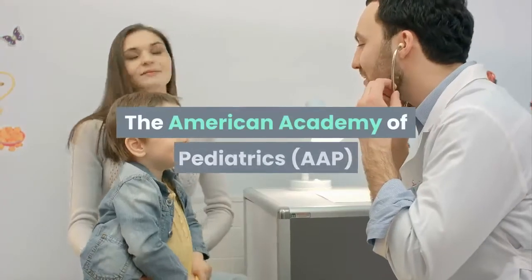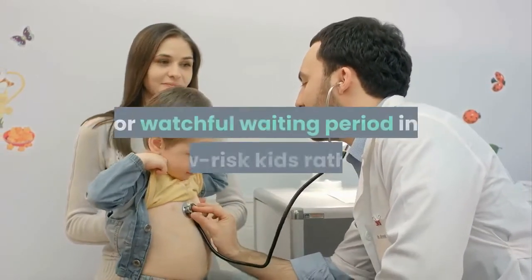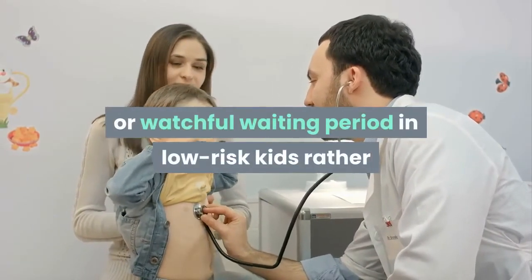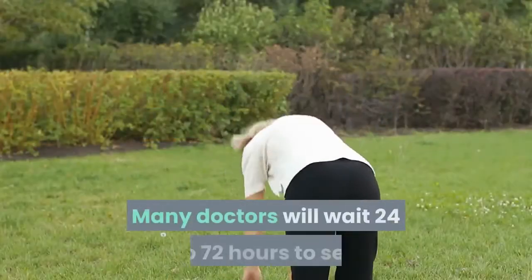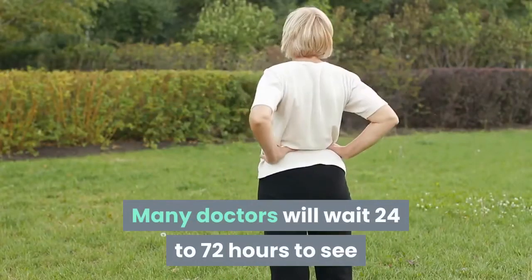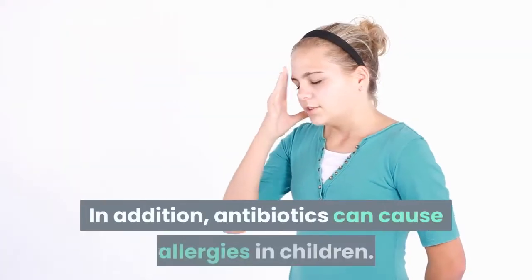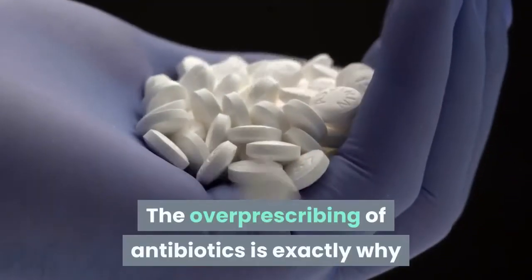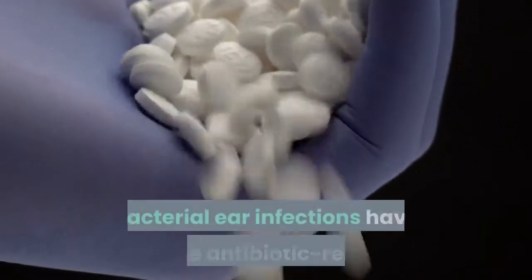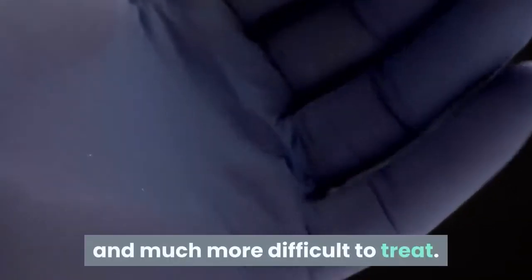The American Academy of Pediatrics (AAP) now recommends a wait and watch, or watchful waiting, period in low-risk kids rather than jumping to prescribing antibiotics right away. Many doctors will wait 24 to 72 hours to see if symptoms improve, which they often do. In addition, antibiotics can cause allergies in children. The overprescribing of antibiotics is exactly why bacterial ear infections have become antibiotic resistant and much more difficult to treat.